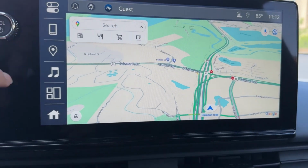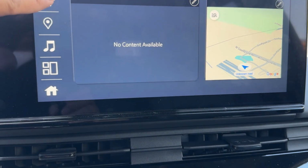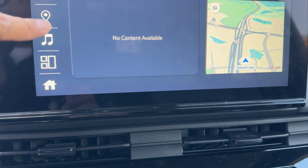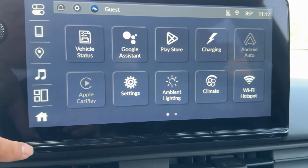Prologue's interface is built on Google, so I had some high hopes. At first, the screen and prompts are quick and responsive, but after a few minutes, the screen actually locked up and I had to pull over and restart it. So much for that pipe dream.